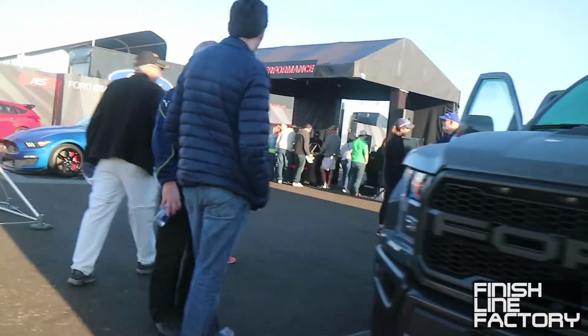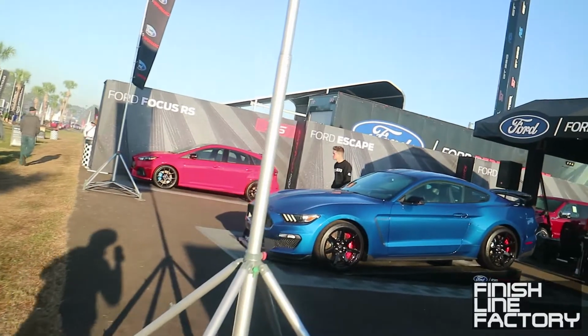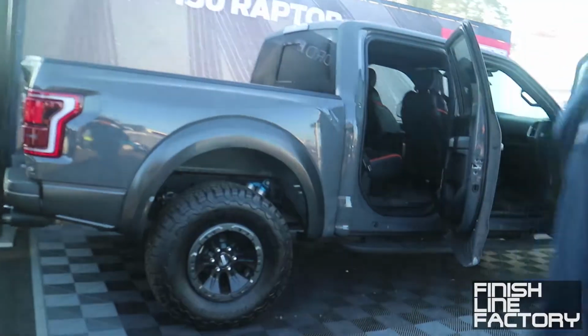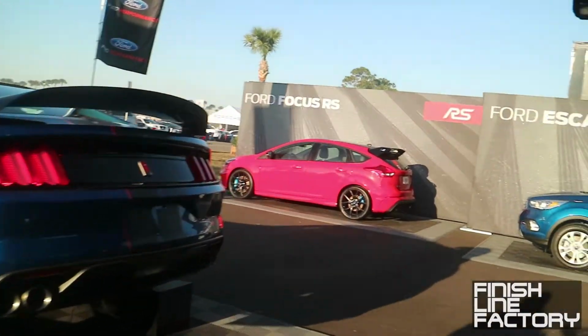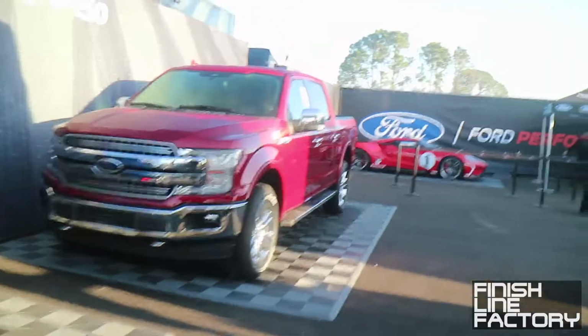Alright, let's see what's going on here at Ford. You got the new GT350R hanging out. F-150 Raptor. Look at that. It's a big-ass truck, man. What else do they have out here? They got a Ford Fiesta. They've got, let's see, this is the Escape. Oh, and there's a GT in the back.